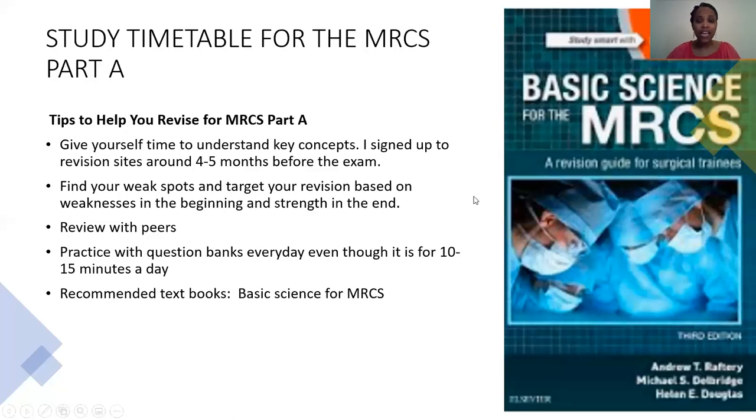Give yourself time to study for the MRCS. I've had people studying for a year. That's too long. 6 months is a little bit on the longer side also. You want to be very structured. When you start, don't stop until the exam. You're better off not even starting at all than this business of starting, stopping, one day you're feeling like it, the next day you're not. At least every day you should practice questions for 10 to 15 minutes, and maybe half an hour of studying.